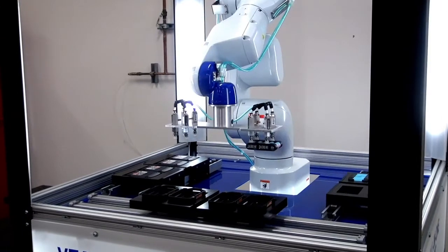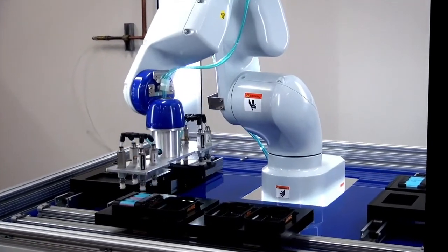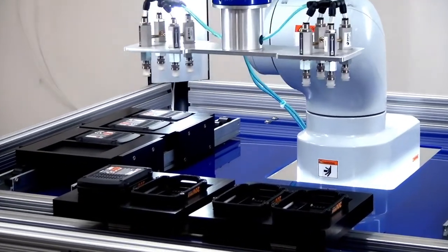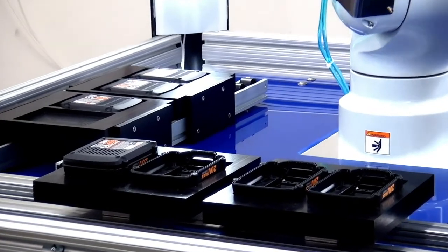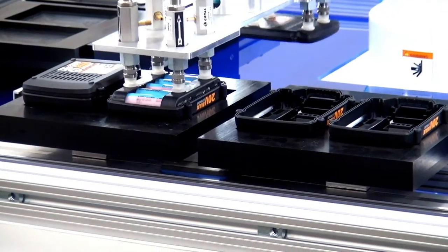This demonstration is a simple pick-and-place application. As you can see, the VT6L is handling two different parts at the same time, the battery itself and the lid. It has two sets of vacuum tools. The robot assembles and disassembles the battery pack.